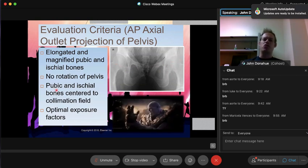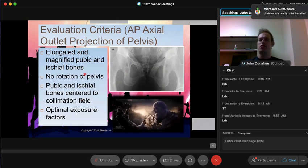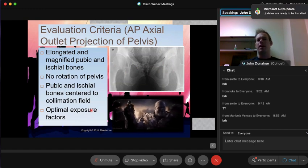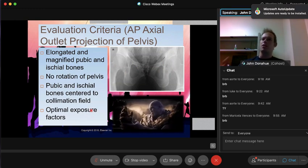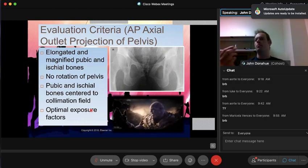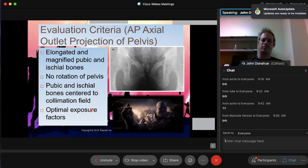We do want those pubic and ischial bones centered to the collimation field. We achieve that by going right below that pubic symphysis, like we just stated. And of course, our optimal exposure factors, and much like a pelvis, guys, the shielding is the same concept. Males, it's required. Females, it's going to be optional. Be careful with the females.